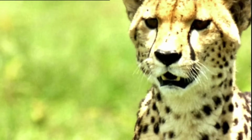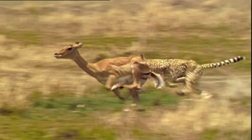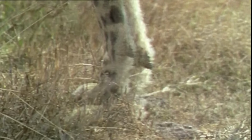Whilst the other cats keep their curved claws razor sharp, the cheetah's are blunt and straight, like a dog's. This doesn't affect its performance. Because the claws are permanently unsheathed, unlike the other cats, they provide traction when it runs. And allow its fragile frame to accelerate and turn quickly. But speed alone doesn't explain the cheetah's hunting success. In fact, this big cat uses a secret weapon.